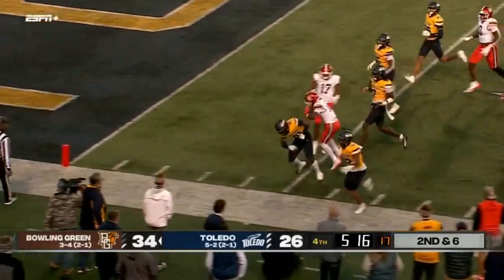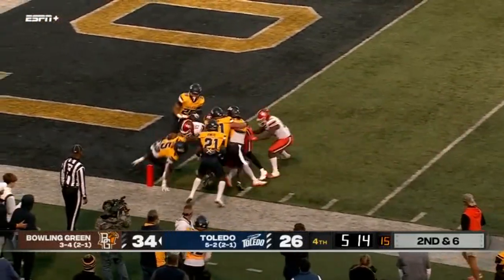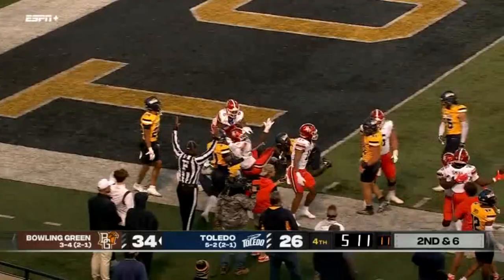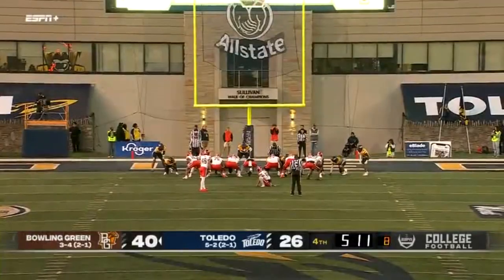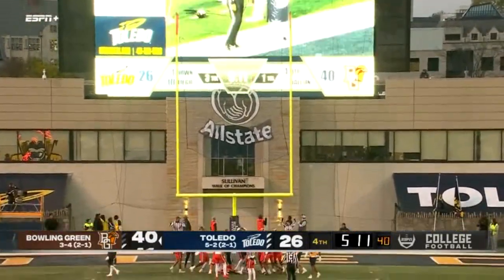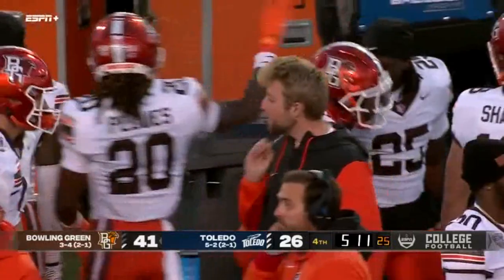Turning that corner inside the 10-yard line. Oh, still alive, battling toward the pylon. He's in the end zone. Touchdown, Rocky. That's a buck 75 now. That's not a 230-pound back. I mean, that was just will and desire, right?